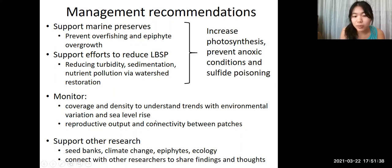Oh, and I missed this: reproductive output. We want to make sure that they're able to naturally reproduce pretty well. That's a pretty basic necessity for them to maintain their populations without us having to intervene.